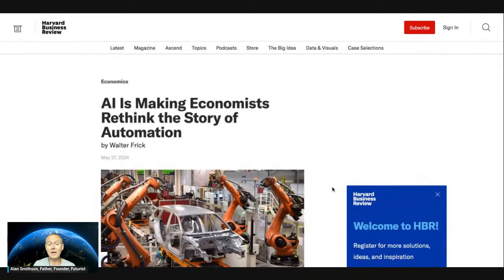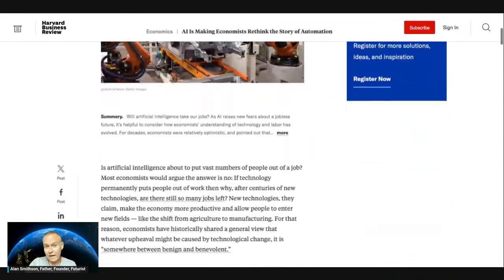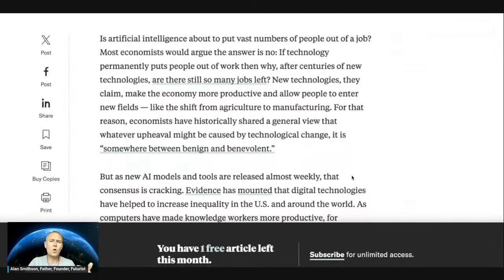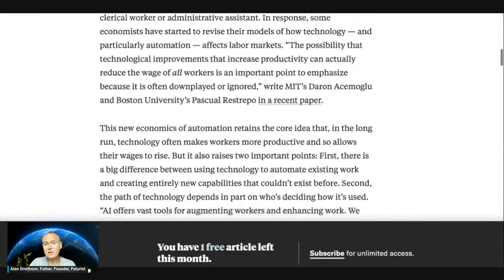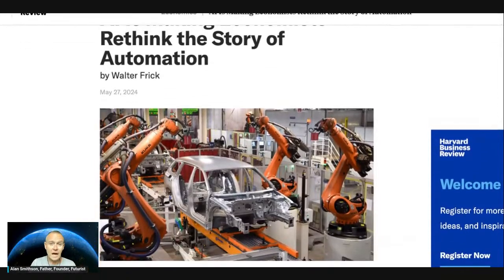Okay, AI is making economists rethink the story of automation. There's always this idea that we bring in tools and more jobs are created. It's an interesting theory: as humanity, almost all people were farmers, in agriculture, and then by 2000, less than 2% were. But lots of jobs like middle management and accounting popped up. This report is talking about the fact that maybe with AI and automation, this is not going to be the way it was before. So I guess we will see what's going on with that.